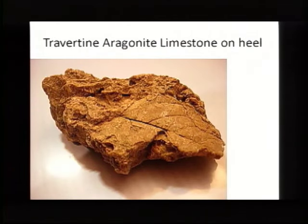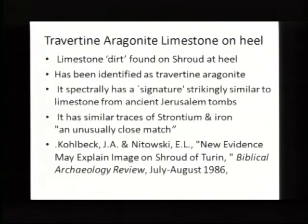Here's another thing, I think, a compelling argument for the shroud being formed in first century Jerusalem. Again, it's more the location than the date. The strange thing about the sticky tape samples is that when they took them off the shroud, they found some dirt samples. And for some strange reason, they were able to identify by examination a travertine aragonite limestone found in Jerusalem and found only there, that complex formation. That particular dirt that was found on the heel is a travertine aragonite that has a signature very similar to limestone from the ancient Jerusalem tombs, and it has traces of strontium and iron, according to Kohlbeck, an unusually close match.